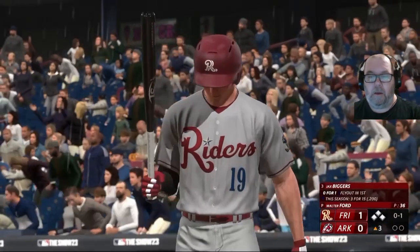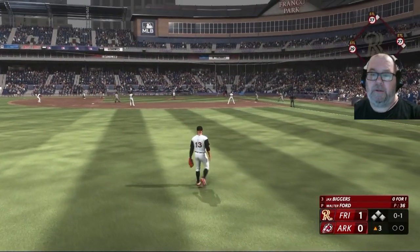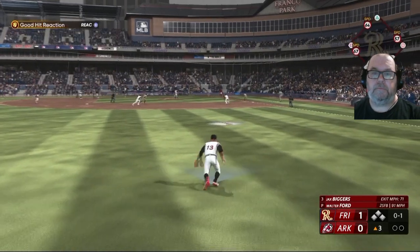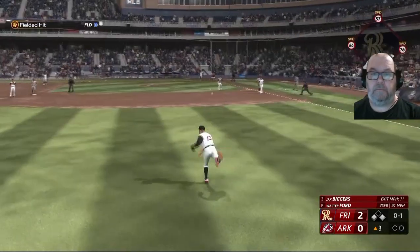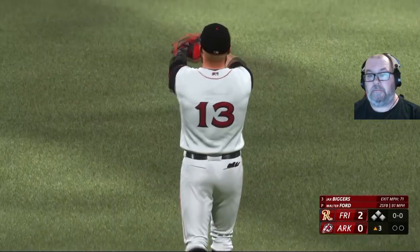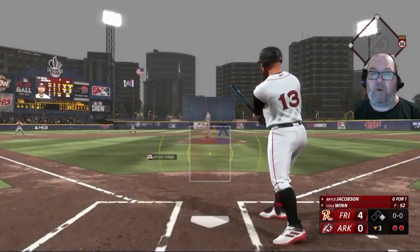So up next, Jack. We are down by 1. Bases loaded with nobody out. In the air, left field, and a base hit. In comes the runner from third. It's 2-0. Okay. Well done. Drives in the run. We are down by 4. 2 outs, runner on first.